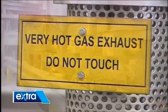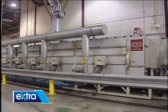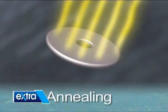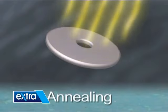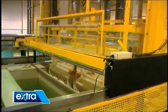Deburring removes any oil from the surface before the blanks are heated. The final steps in blank production require the blanks to be soft. Pre-annealing heats and softens the blanks in preparation for the Royal Canadian Mint's patented multiply electroplating technique.